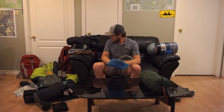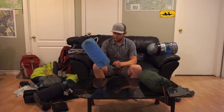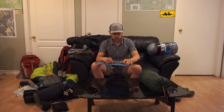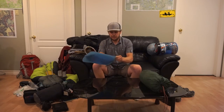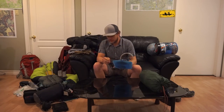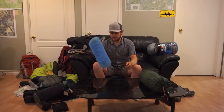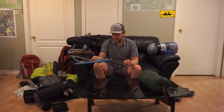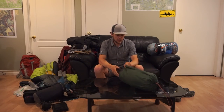My water bladder as well. Saving quite a bit of weight from leaving this one with all the plastic and stuff like that. The other one's just a flimsy material, and doesn't have this plastic and this back frame and everything. I'm not sure how much weight savings that was, but it's definitely enough to change that up.